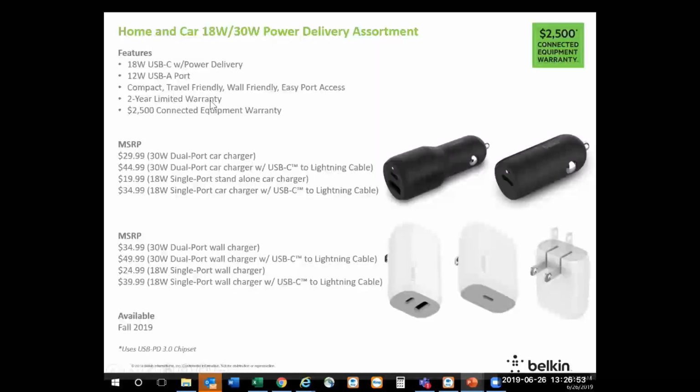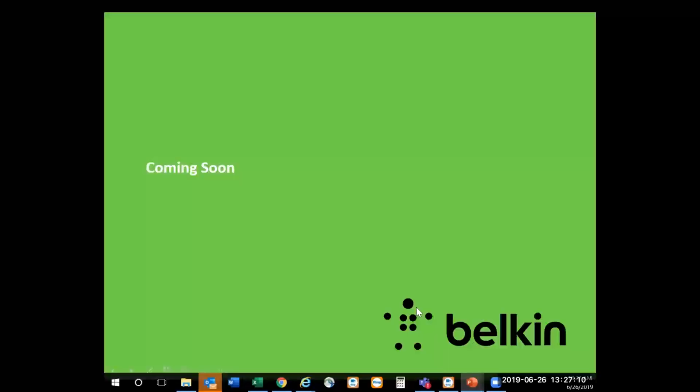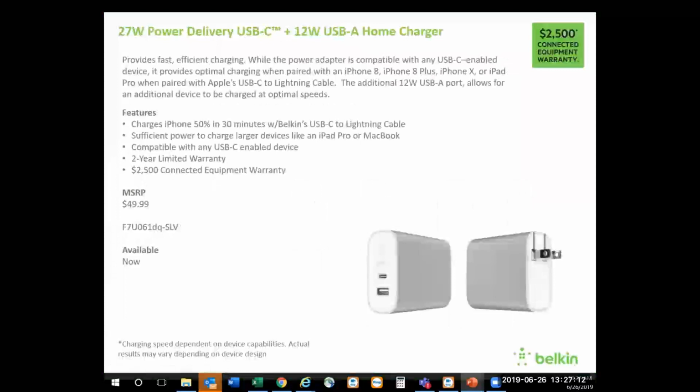Same warranty, 2-year limited warranty, connected equipment warranty. These are going to be available in the fall. They utilize the Power Delivery 3.0 chipset, which is the most current. And I'm really excited about these, actually. I've been leaning towards this for some time, but these are going to have vertically accessible ports instead of our previous orientation where it sticks straight out.